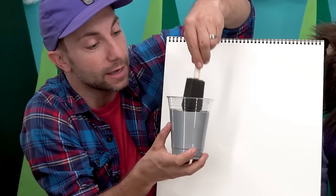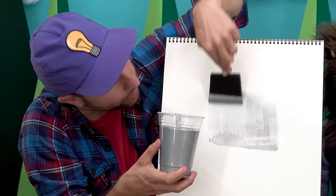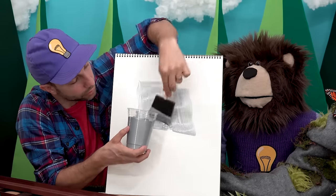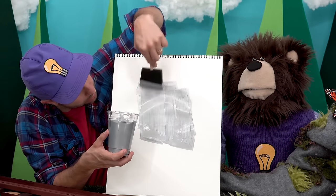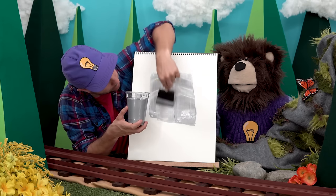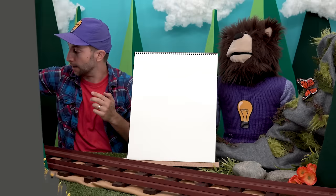Here we go. And we will take this gray paint and paint it right on the paper. Interesting, Mayta. We are making this paper the color gray. All right, just a little bit more. Here we are. There we go. And that is the color gray. Gray. And our next color is black.